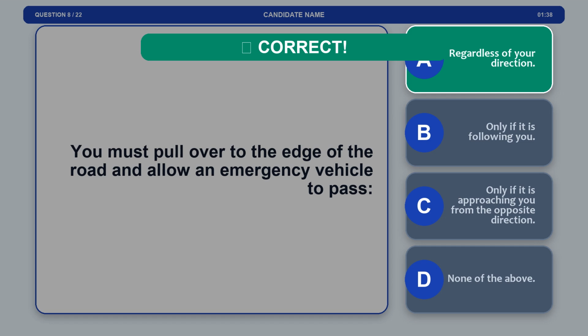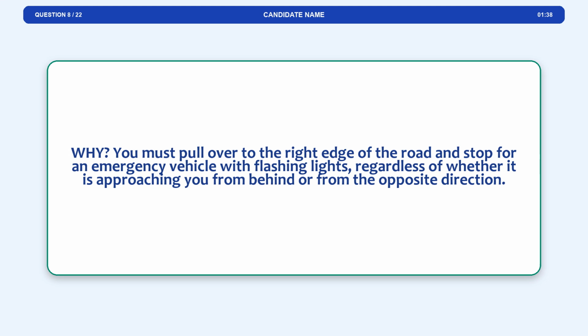The correct answer is option A, regardless of your direction. Explanation. You must pull over to the right edge of the road and stop for an emergency vehicle with flashing lights, regardless of whether it is approaching you from behind or from the opposite direction.